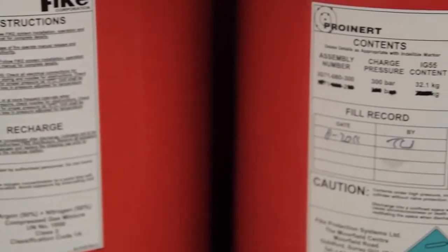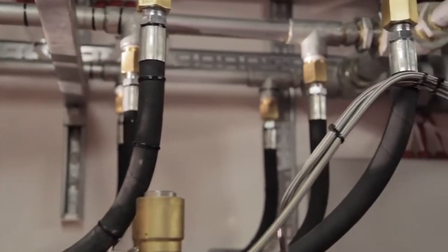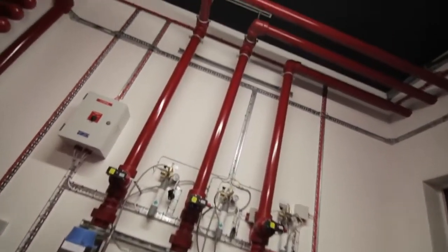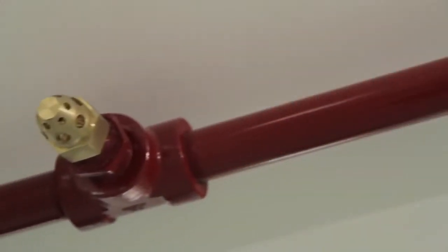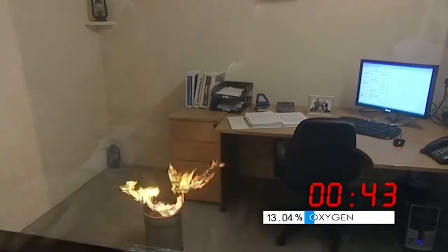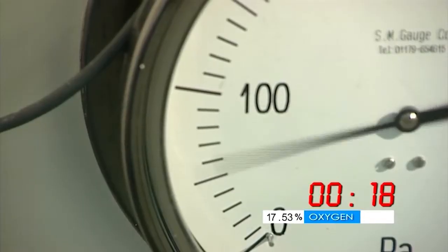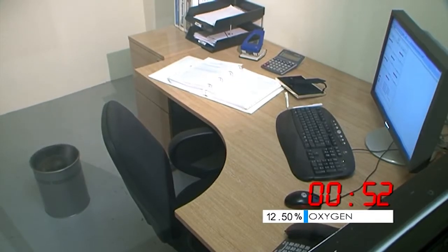Fike's Pro Inert system delivers inert gas that extinguishes the fire with no impact on equipment or personnel, allowing for uninterrupted data center operation. From the central cylinder room, pipework and nozzles were installed throughout the facility, providing total flood cover to the data halls, in this application both in the room and in the floor voids. In this demonstration, we see how the test room fills with gas, lowering the oxygen content to safely and quickly extinguish the fire, and venting the overpressure. There is no impact on electrical equipment or personnel.